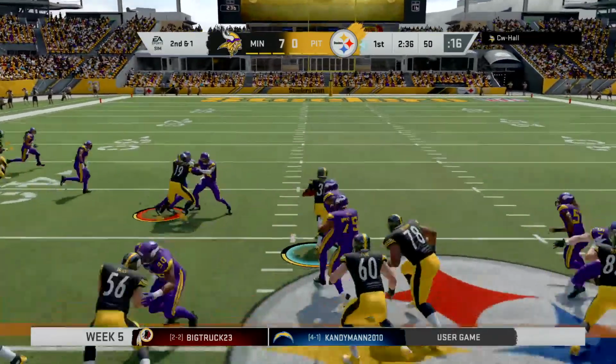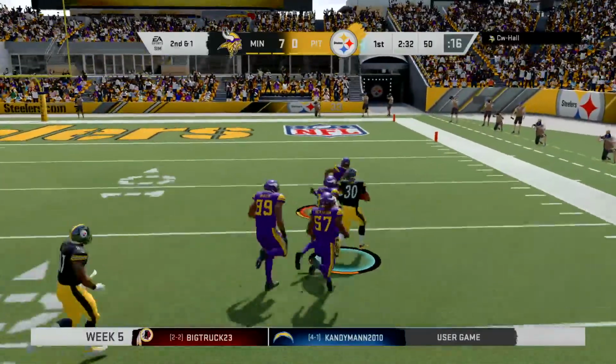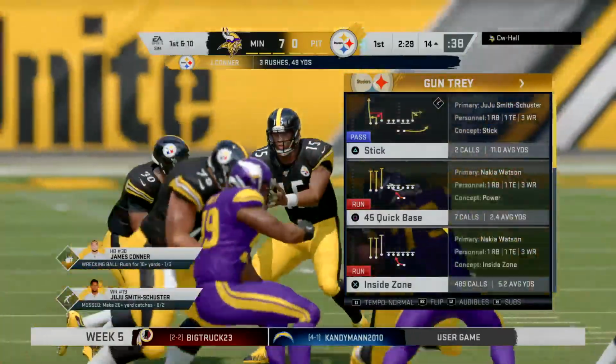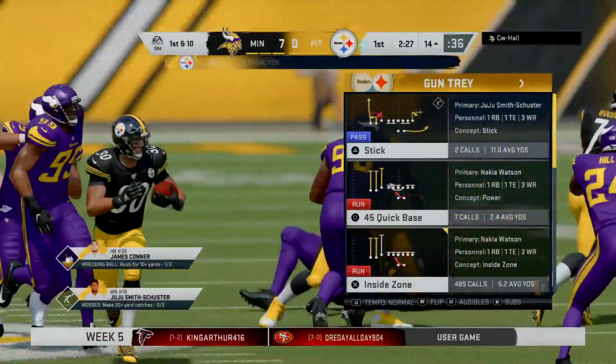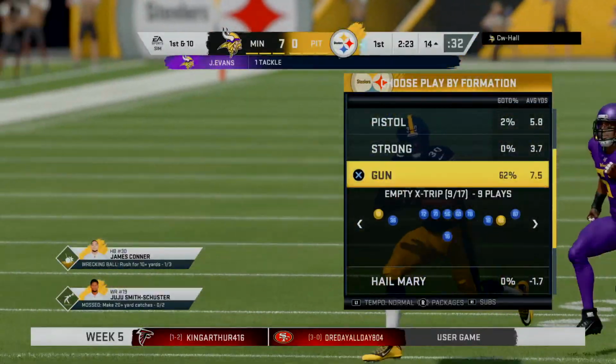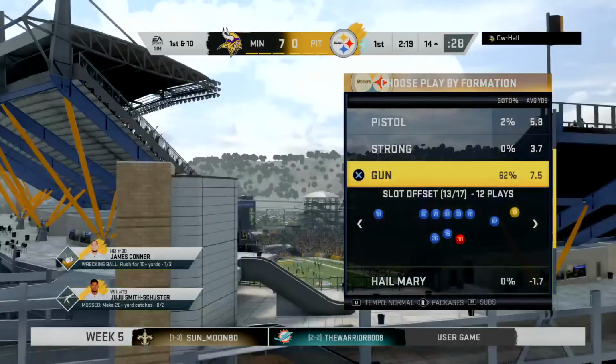On second down now, it's Conner. The 20, and all the way inside the 15 before they drop him. And he's going to get this all the way down to the Vikings' 14-yard line. You were telling me this yesterday. This is exactly what they want to do on the opening drive, establish the ground game.